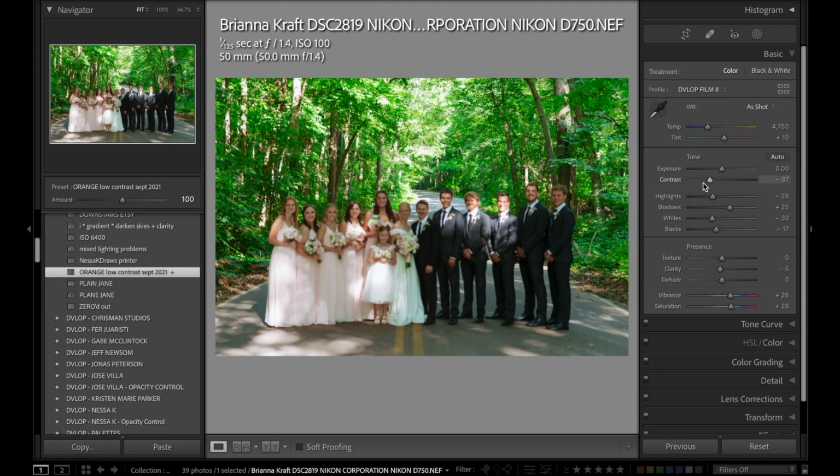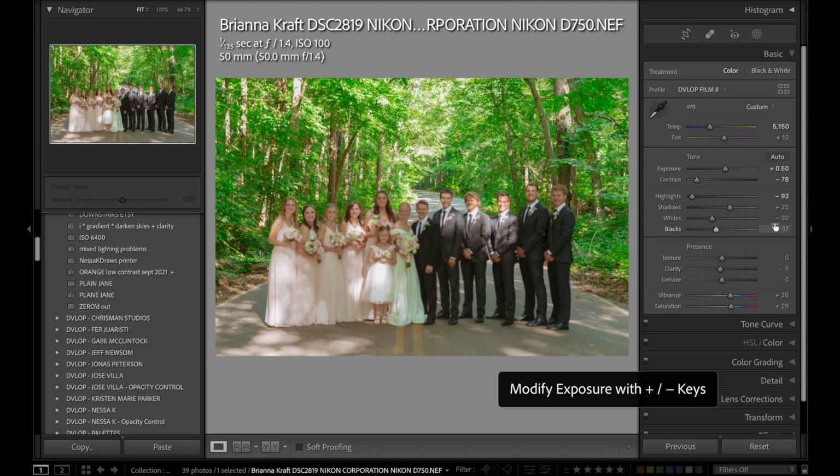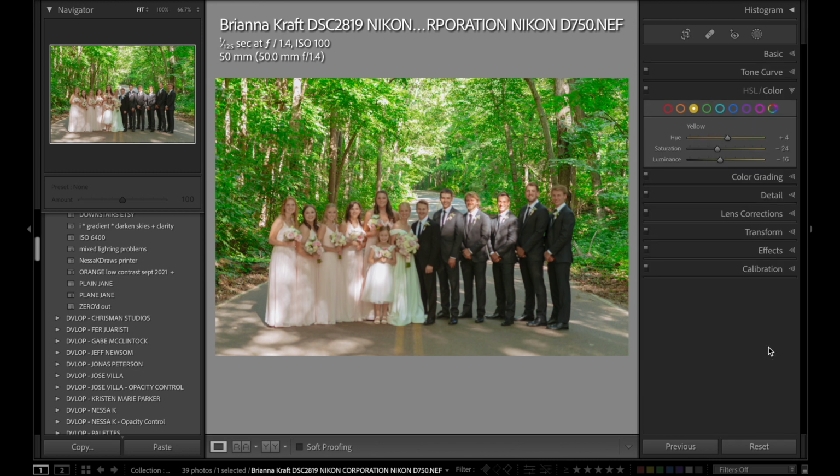I think if this is an image that you really wanted to deliver, say your second shooter had taken this image, if you bring down the highlights and bring up the exposure, it flattens it out. I've taken the contrast down, and then I would warm it up so that the shadows are the least cool. And I would go into my color.